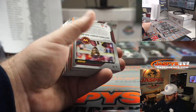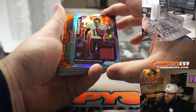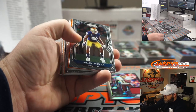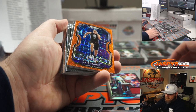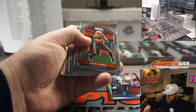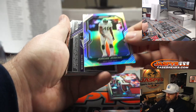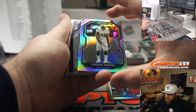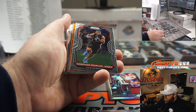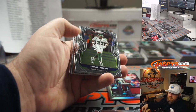Darren Fells starts us off. Antonio Gandy-Golden, Washington, James Reyes. Rondé Barber, Tampa Bay, Karen Steele. Julian Aquara for the Lions, Keith Lingfelter. Nate Stanley for the Vikings, Tony. Jordan Jenkins. I thought that was going to be Hurts or Rager. For the Jets, Keith Lingfelter. Donovan Peoples-Jones for the Browns, Joseph Rayner. Miles Jack for the Jaguars, Keith Lingfelter.